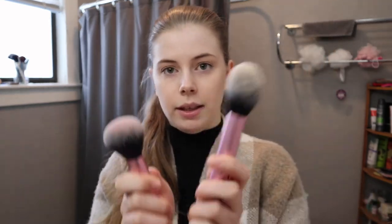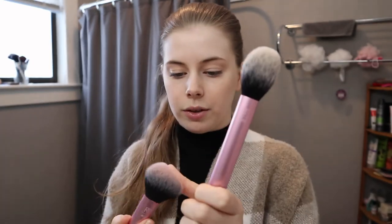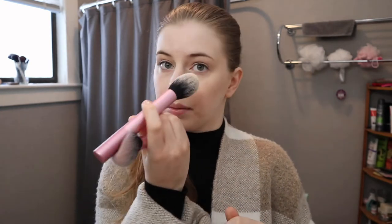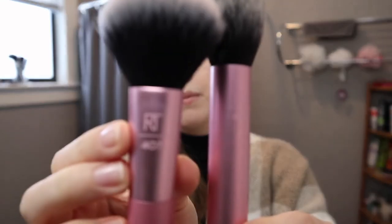Next thing would be the brushes that I got. The Real Techniques brushes. They're very soft and I think they deliver the product well. I'm using this one for powder underneath my eyes, here, there, you know, wherever. And this one for blush. And they're really soft, really nice. I would recommend them both. They're nice drugstore makeup brushes. 4.5 out of 5 stars.